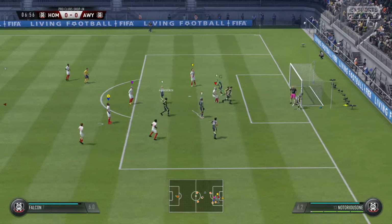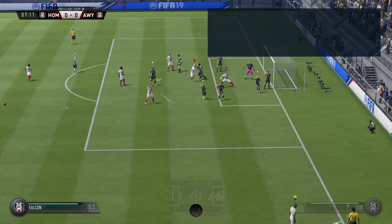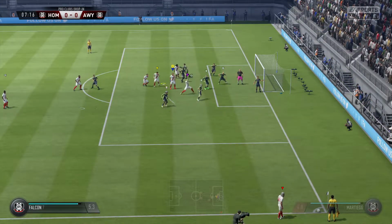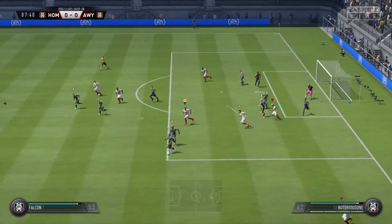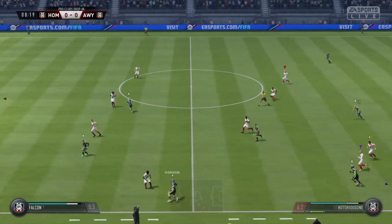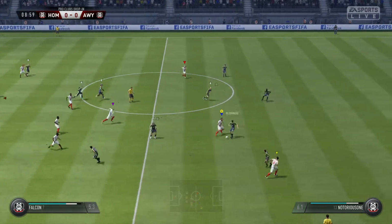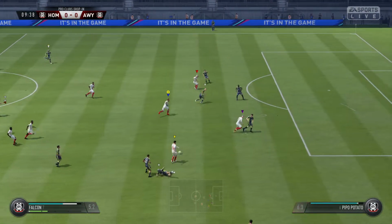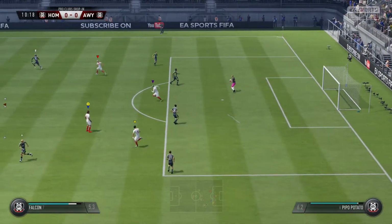Free kick, and the wall has dealt with it. Had to get off the ground to do so. And it's a corner now. And they've spread it out wide here. Saw it coming, cut it out, good work. James. That's an easy save for the keeper.